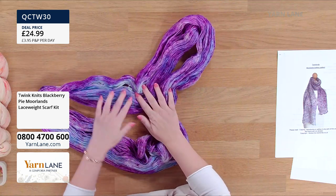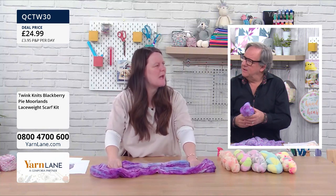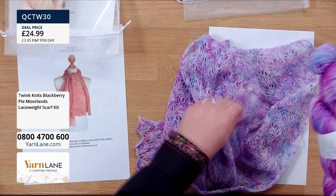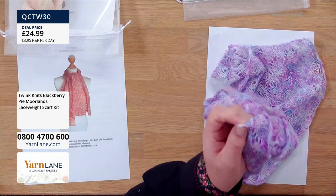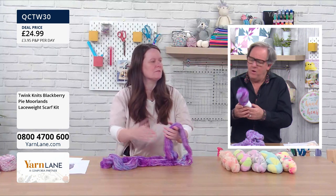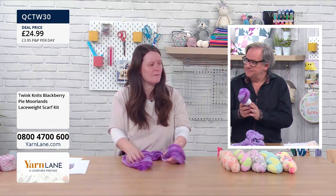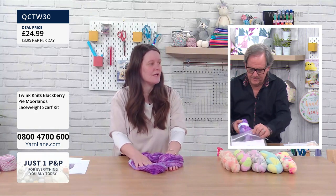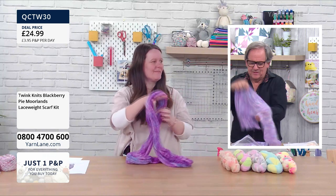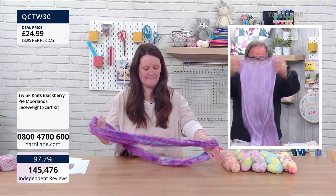What ply is it then? It's more like a 2-ply, I think, lace weight is. It's light. Could you only knit something like this with it? You can knit anything with it. You just have to move your stitch count or go to your size needle. It's on a 4mm needle I use for this. You can use a larger needle, but obviously you'll need more yarn. I think that's beautiful, it's really pretty. We've got 4mm needles on the website today.